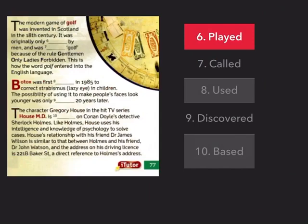Now, resumimos también este párrafo, ¿no? El personaje de Gregory House, ¿no? De la serie de televisión está basado en el personaje, ¿no? El detective de Conan Doyle, Sherlock Holmes. Como Holmes, pues House utiliza su inteligencia, su perspicacia, ¿no? Su conocimiento de psicología para resolver sus casos.